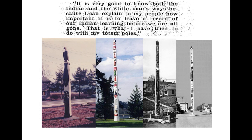So here are some photos of Shelton's carvings. He was a renowned carver, and many of his poles traveled all throughout the United States. The pole on the left is still standing today in Ulster Park, Pennsylvania. The next pole was taken down in 2010.